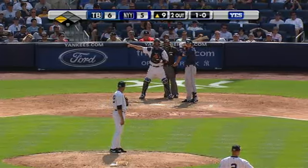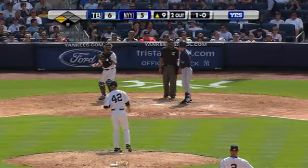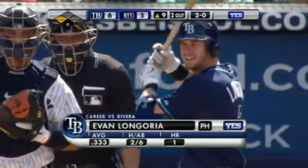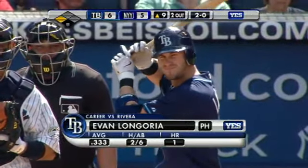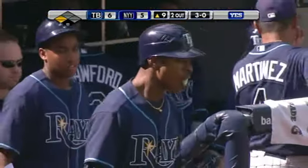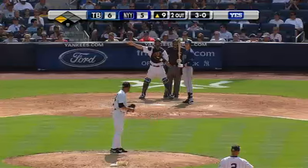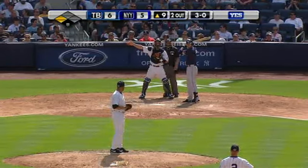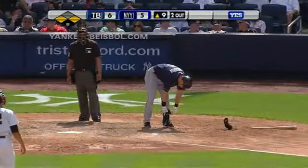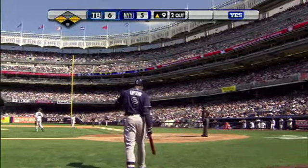Longoria against Mariano, 2 for 6 and 1 home run. So an intentional walk for Longoria, who's dealing with a bulky hamstring. Now you might wonder, well, what is Upton against Mo? He's 1 for 7. BJ Upton was hovering around .200 with his batting average until the last 8 games. He's got an 8-game hitting streak, 9 for 20 coming into this game. He's 0 for 2 today, but he has 2 walks. So Longoria with a pinch hit intentional walk.